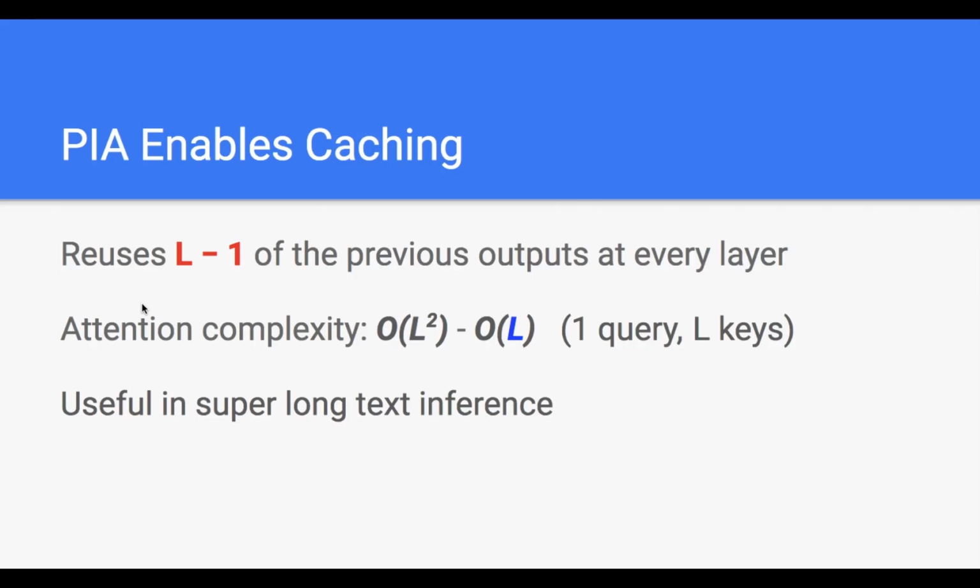It's very useful. This mechanism is very useful in modeling super long text because you don't have to calculate everything. When you segment your sequence into subsequences, or you use sliding windows, you don't have to calculate everything from scratch again. So it's a super innovative way. Personally, I have already been thinking about how we can apply this new caching mechanism. I personally think this new attention mechanism is a game changer.